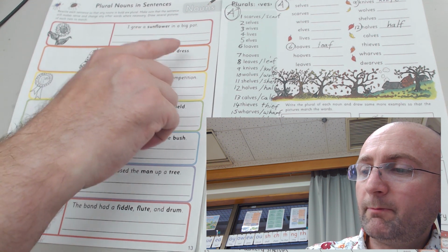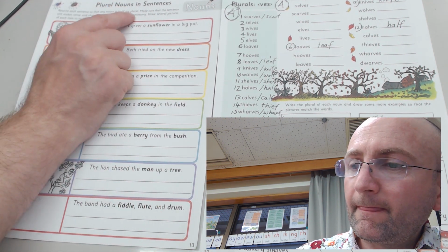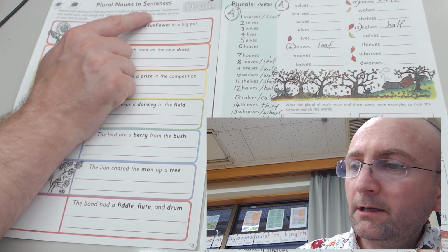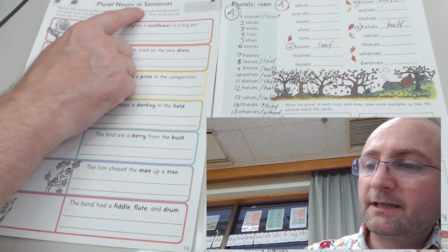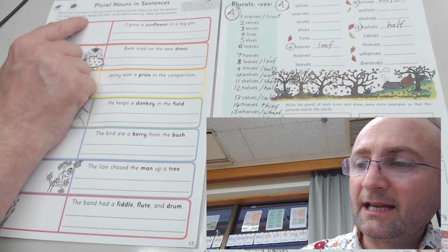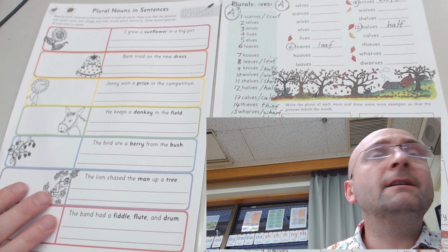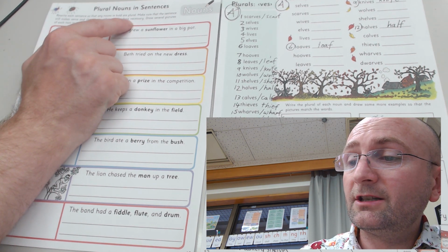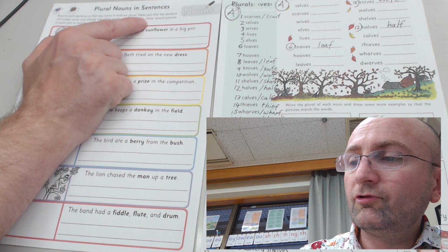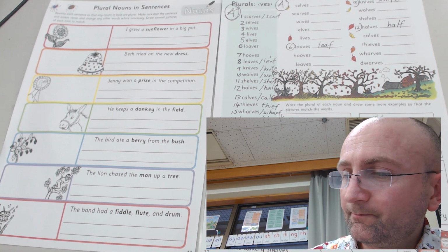So this is bold. Big black. Okay. Nouns are plural. So we need to change it from the singular to the plural. Make sure that the sentence still makes sense and change any other words, okay? Draw pictures of each item to match.